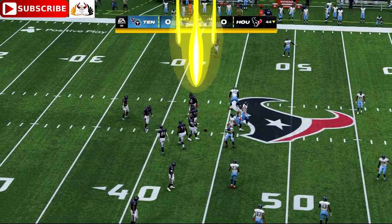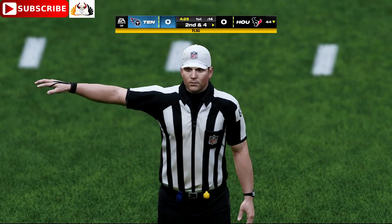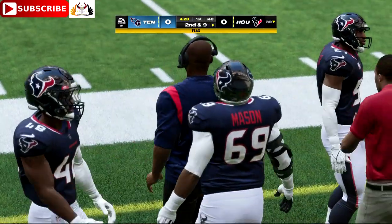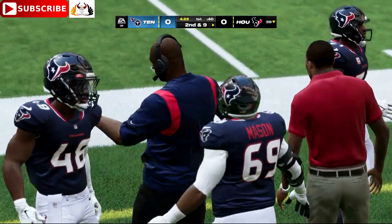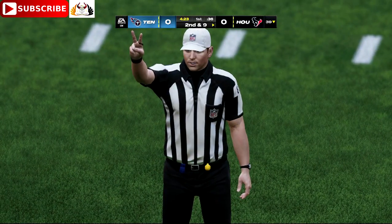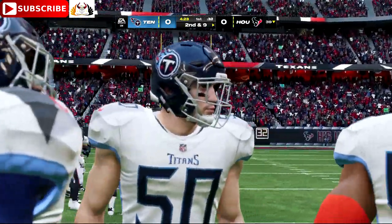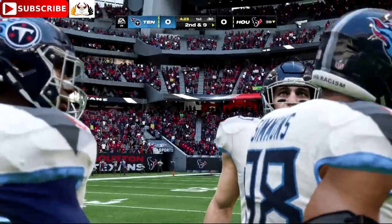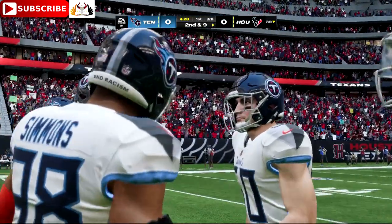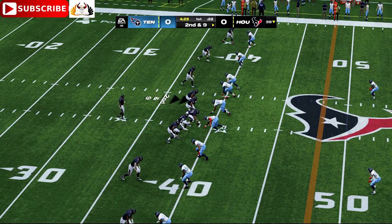Now some movement before the snap. And we'll hear from our referee for the first time this afternoon. Expect this from the visiting team when playing indoors, but not the home team. They're supposed to get all the advantages, right? The home crowd's supposed to help them. They forgot where they were, perhaps. The false start hurts him there a bit. Backs him up to 2nd and 9.